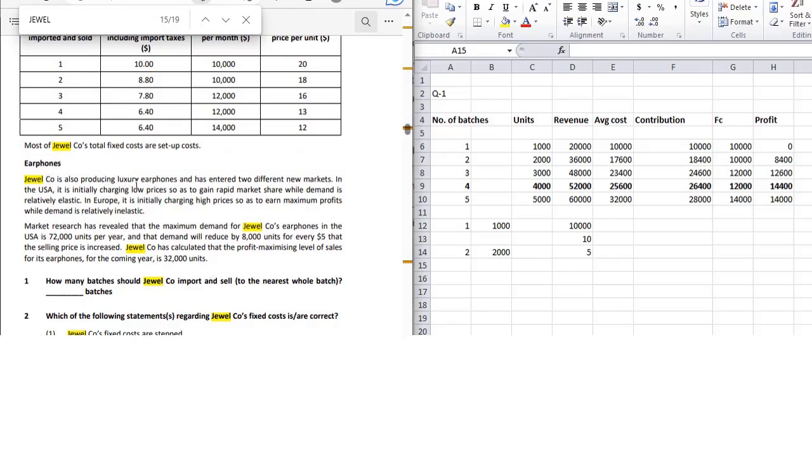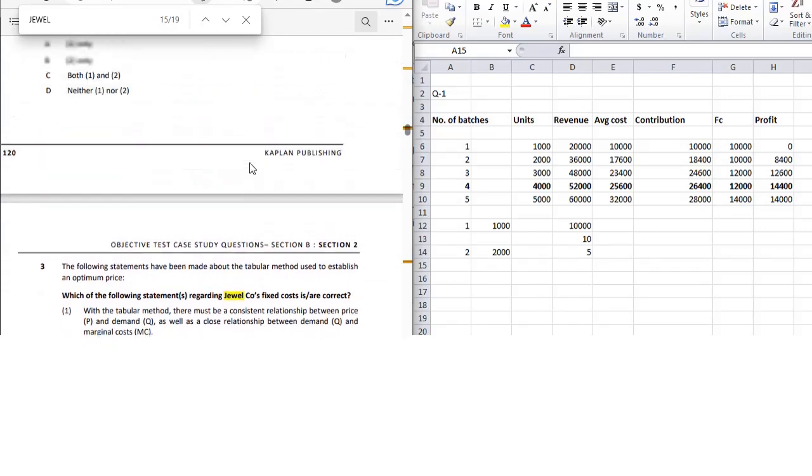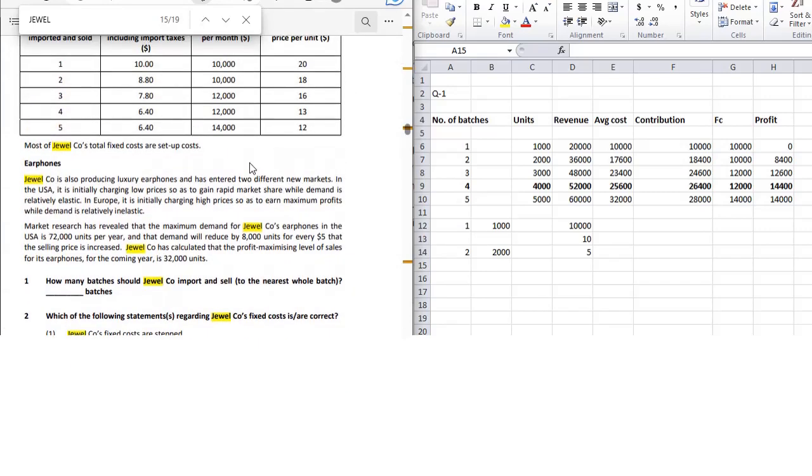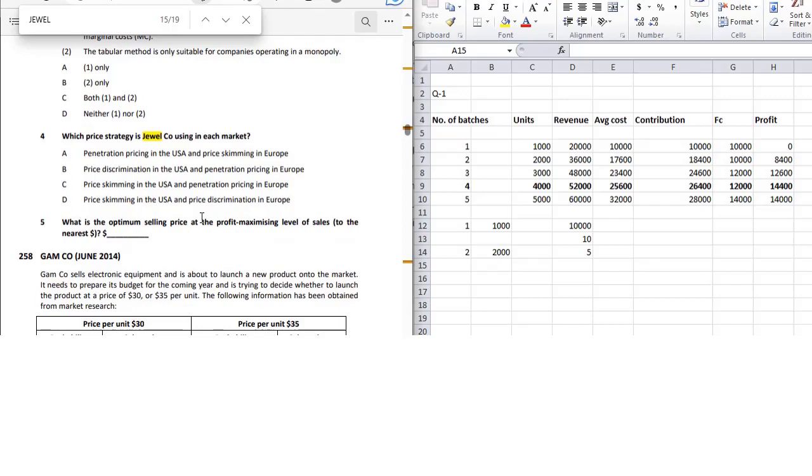The company is producing luxury earphones and has entered two different new markets. In the USA, it is initially charging a lower price so as to gain rapid market share. This is the feature of the pricing strategy where we lower the price to gain market share, which is penetration pricing, right? In the Europe market, the company is charging a higher price to earn maximum profit. This is the feature of price skimming. So from the options, the answer is USA penetration pricing and Europe price skimming.